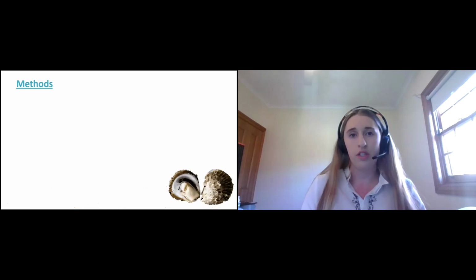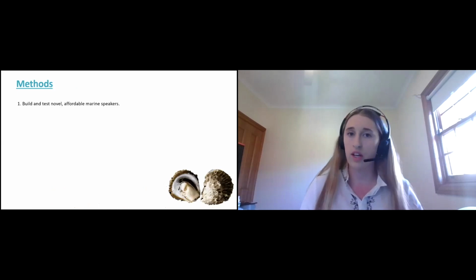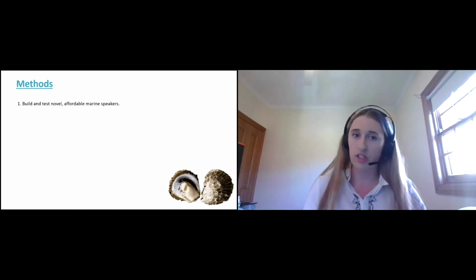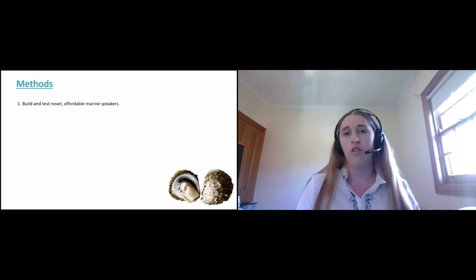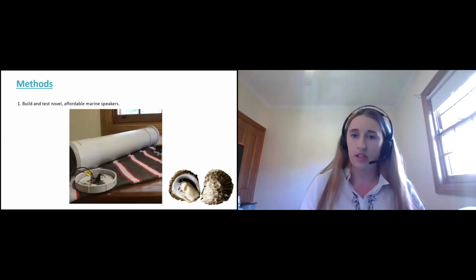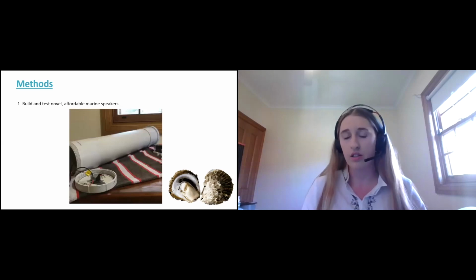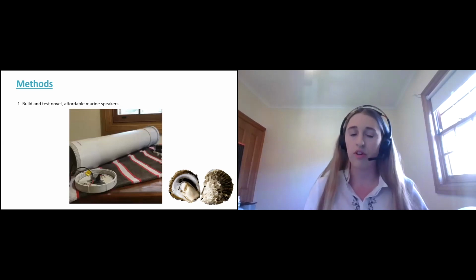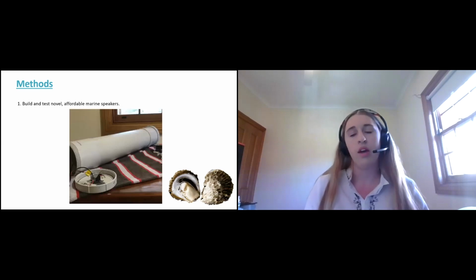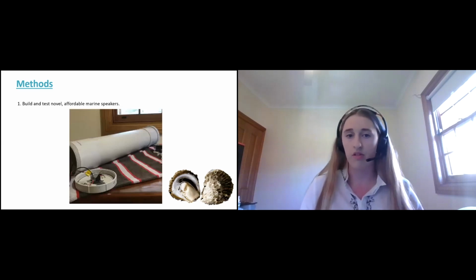And so to do this, I've begun work with an NGO, and we're producing affordable, easy to use marine speaker technology that should hopefully help to improve landscape scale restoration. These are really simple designs, so it's pretty much got everything you need to play the sound within this PVC unit, and you seal it up and waterproof it, and it's much, much cheaper than those currently available on the market. We'll do tests with these and hopefully use them throughout my project and maybe restoration projects in general.